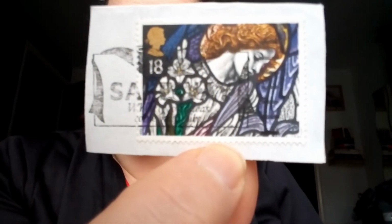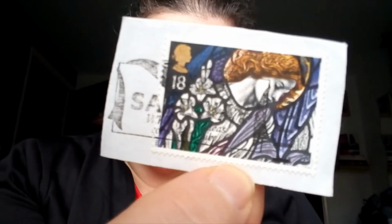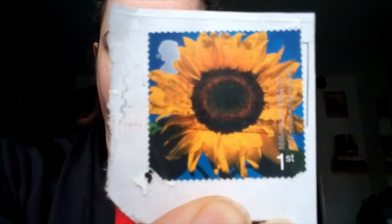Another Christmas stamp, but I don't know what the date is. 18p. Nice big bright sunflower. First class. And that's celebrating the Eden project. Every year in one of our main cities we have the Eden project, and it's something to definitely look up. So it's a wonderful thing. Prices are extortionate, but it's like the thing to go to once a year, you know.